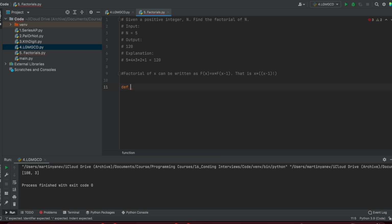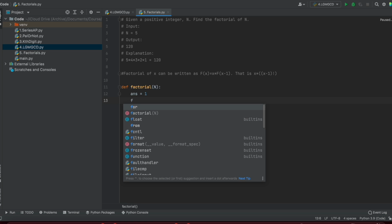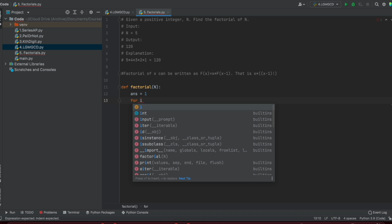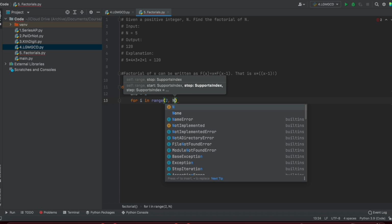First, I will create a function, and the function will be called factorial. Of course, here we will need to pass only one number, for which we will need to find the factorial. Now, once you pass the number, you need to create a for loop in order to divide it into smaller numbers. So let's first create a variable, called ans, and initially this variable will be equal to 1. Then we can create a for loop that calculates the factorial, and in Python usually you use a combination of for and range. So for i in range, we will start with 2 to n plus 1.